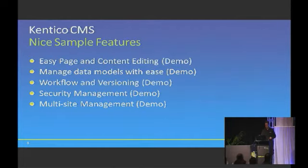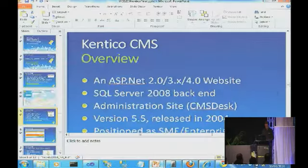Okay, enough of that. I'm going to try and show 5 demos. That's going to be a bit impressive, 5 minutes of that, but let's have a go. So I'll just nip in.